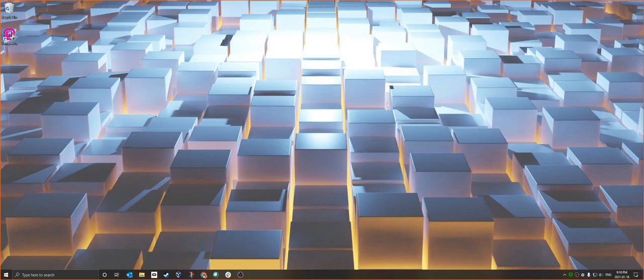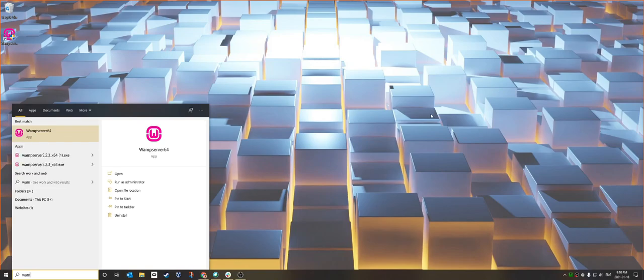Okay, so Thomas, now that yours is done, go ahead and open up WAMP and tell me what color it finishes at. So the status might stay orange, and if it does, then it's orange, but it should go green. And to open it, just hit your Windows key and type in WAMP, and it should be the top option. So if I type in WAMP, see? It should be this option.